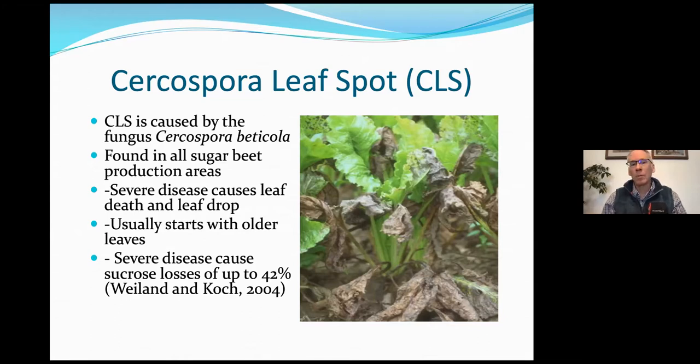The reason why it's a problem, of course, as this picture indicates, is that severe disease will cause leaf death and leaf drop. You can see that plant, and typically it'll start losing the lower, older leaves first, and then the plant will start using stored sugars to produce new leaves, which is not good for sucrose production. There have been a lot of different studies. We'll see sucrose losses up to 42% from some data, with quite a number of studies showing some of the yield losses.